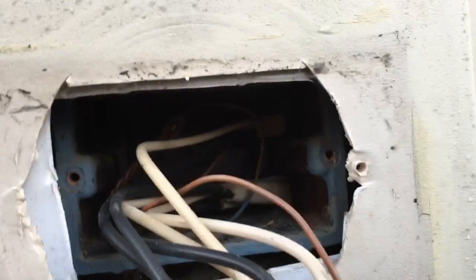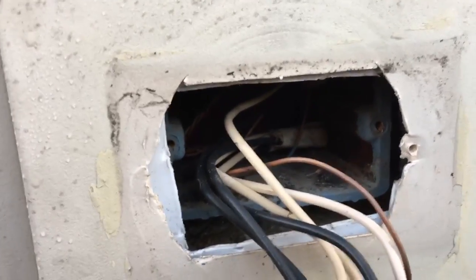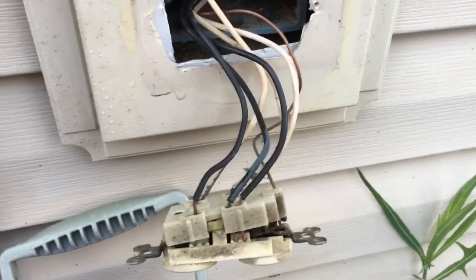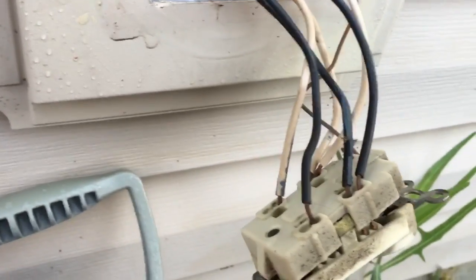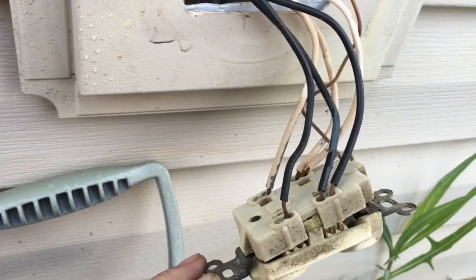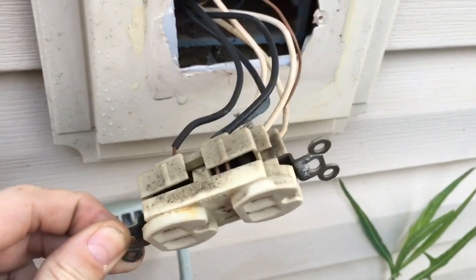Oh boy, look at this. Do we have some daisy chaining going on here, considering this runs to my garage, this runs to both of my bathrooms on this circuit, and this is all exposed sitting outside. Why did they wire it this way? Look at the amount of chain that we have going on here. We got 3 neutrals, we got 3 lives, a single ground, and an outlet that is just torn.